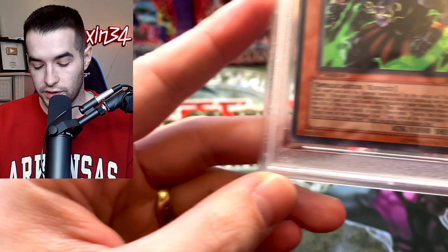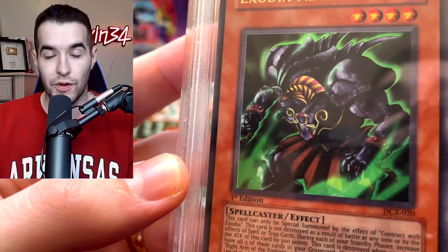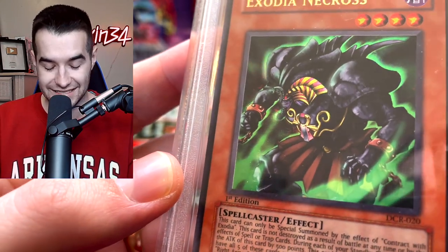Incredible. Corners look really good on this guy. Just absolutely iconic. Check out the artwork. Before we get too crazy, let's just check out the artwork. The Black Exodia, the Dark Exodia, whatever you want to call it. I mean, he looks absolutely amazing. Like, I love this card.